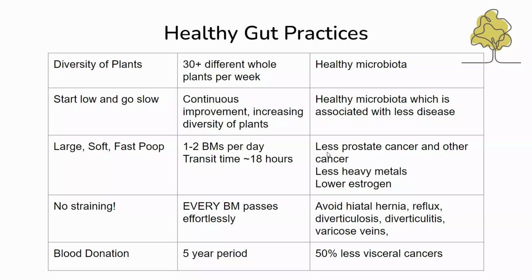And this equates actually to lower rates of certain cancers, and also less heavy metal toxicity and estrogen, because it turns out that our body uses the gut as a sort of a wastebasket. And one of the ways that it discards excess toxins like heavy metals or excess hormones like estrogen or excess cholesterol is it pushes it out into the gut and it expects it to be swept away and go out the other end. But guess what? It's so commonplace in our culture to have a slow gut transit that what happens in reality is our body pushes these toxins into the gut and then we reabsorb them because the bowel movement is moving so slowly.